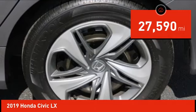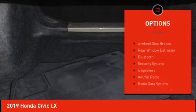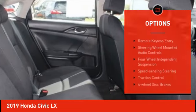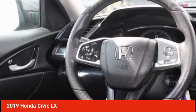Here are some of this vehicle's great options: electronic stability control, brake assist, traction control, remote keyless entry, speed control, four-wheel disc brakes, rear window defroster, Bluetooth, security system. Come see the car for yourself.